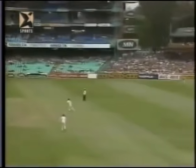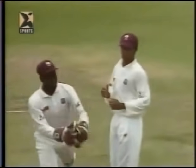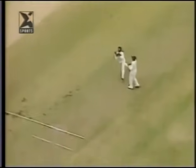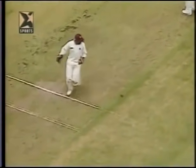I don't know if there was the right calling going on. You see, both of them are getting under. Eventually, at the last moment, the mid-wicket bails out, and Jacobs, I think, affected by the close proximity of his teammate, makes a hash of it, and Herschel Gibbs lives on.